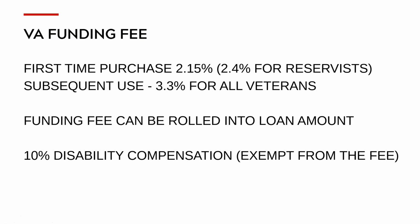So what is a VA funding fee? A VA funding fee is the fee that the VA charges to actually fund and process the loan. Currently, for veterans using their VA benefit to purchase for the first time, there is a 2.15% of the sales price. And if you are a reservist, it's 2.4%.